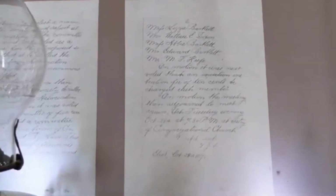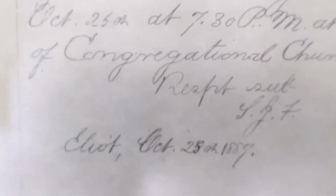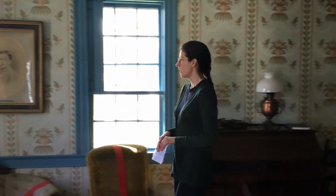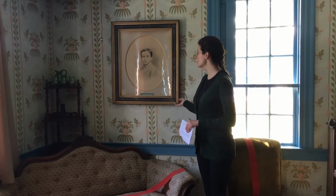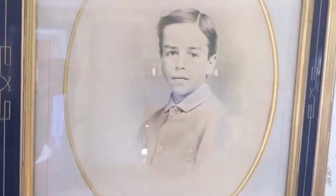Something else of note in this room are the minutes from one of the meetings of the Eliot Social Library Club. These were written by Sarah Farmer, who was another famous Eliot resident. These minutes were written after William Fogg's time, but they are still an interesting insight into what was being discussed. And finally, the last thing of interest in this room is a portrait over here of Francis Joseph Fogg. He is the youngest son of Dr. John Fogg, so he was William's grandson. Let's go upstairs to check out the bedrooms.